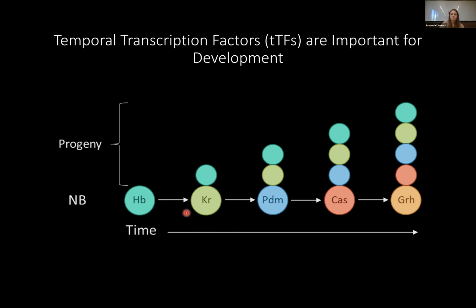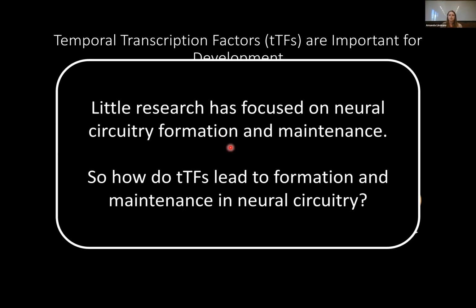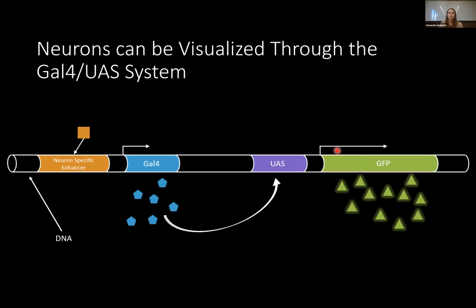Little research has focused on neural circuitry formation and maintenance. So how exactly do the temporal transcription factors lead to formation and maintenance of the neural circuitry? We decided to first look at this by determining which temporal transcription factors the MDNs and pair 1s derive from. We did this using the GAL4 UAS system to visualize these neurons.